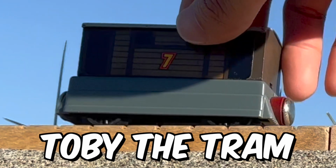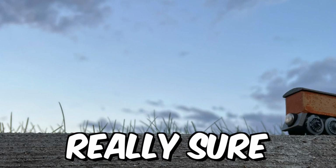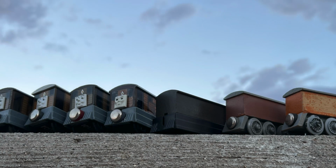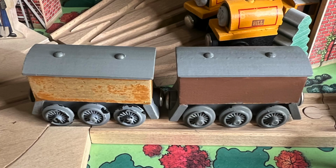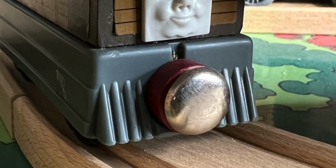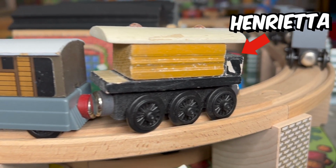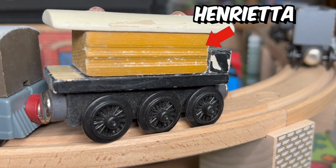This is Toby the Tram, and I'm not really sure where I'm at with my Toby facts, so I made this my opportunity to break down what variants were made for prototypes and first edition Tobys. Toby is a tram that goes on adventures with his coach Henrietta. Oh, that's right, we're doing that next week.